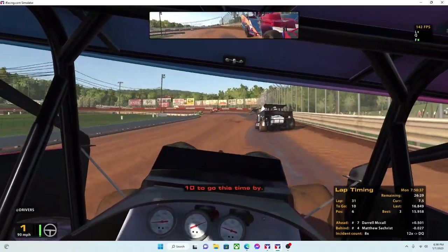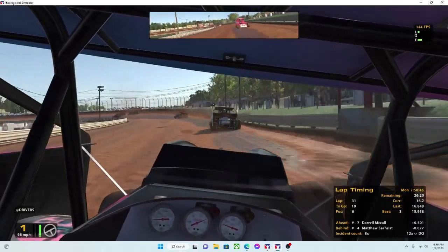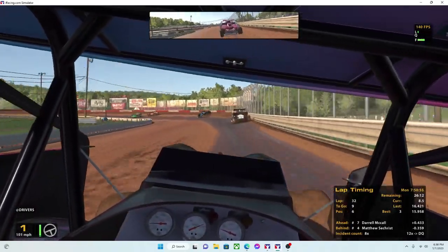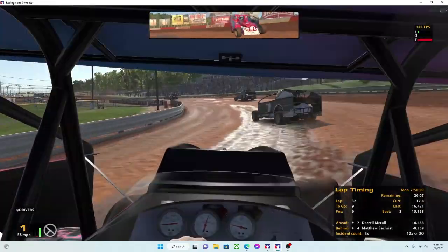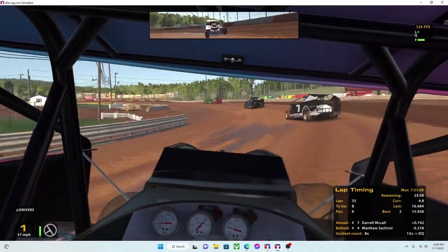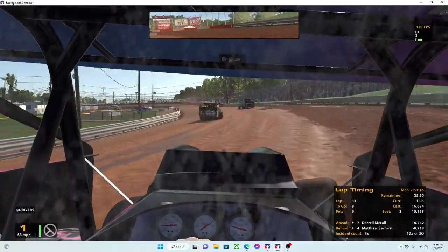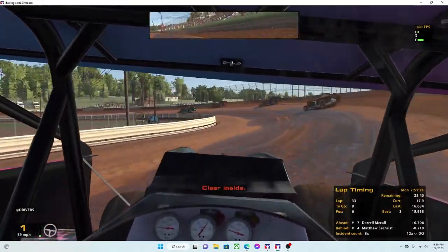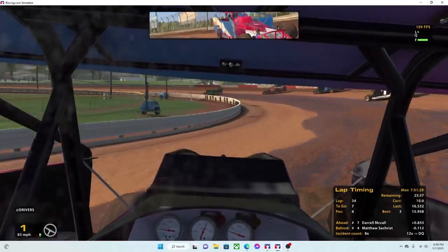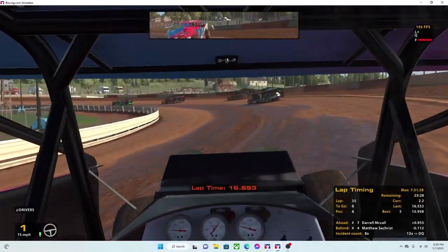10 to go. This time by. Outside, clear. Track starting to get a little slick. 16.421. Oh yeah. Inside. Clear inside. 16.532. Little slaughter on him. 7 laps left. 16.553.